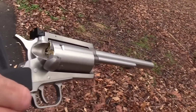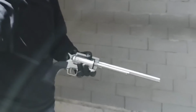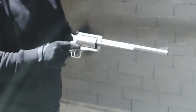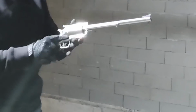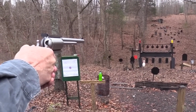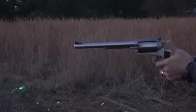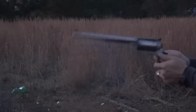It is a large frame revolver that is designed to handle the recoil generated by powerful ammunition. What sets the BFR apart is its capability to chamber different calibers, including the unique combination of 410 bore and 45 Colt. The BFR's solid build ensures durability and reliability, making it suitable for heavy use and handling hard-hitting loads.